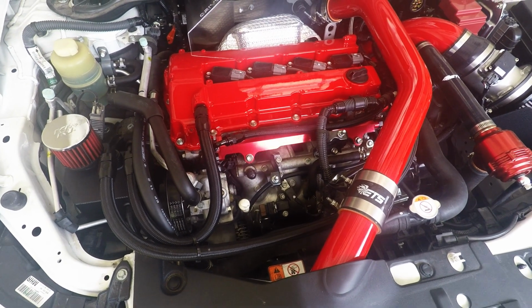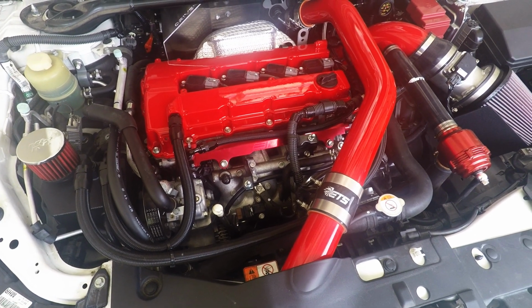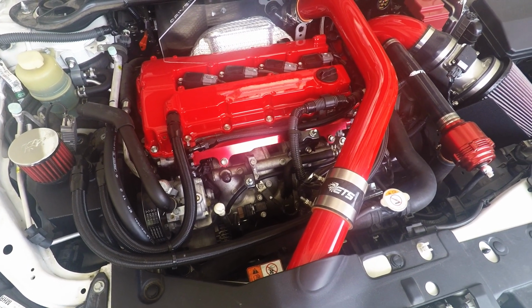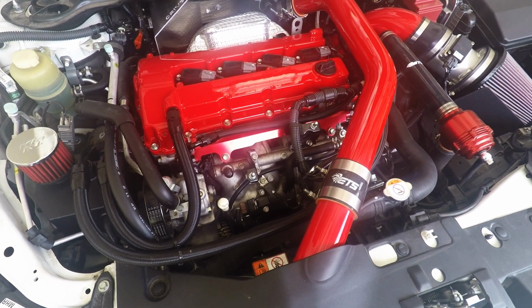Updates on the EVO, updates on my friends' cars, because I plan on hopefully filming a bunch of my friends' vehicles. They have pretty badass vehicles.